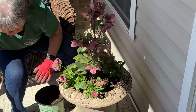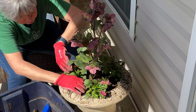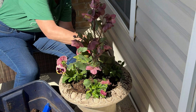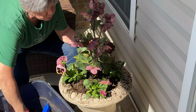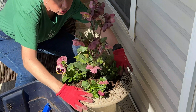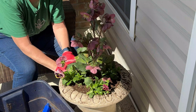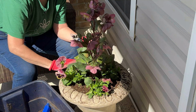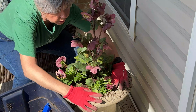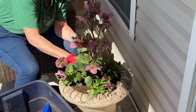I think I'm going to need just a touch more soil around the pansies. And of course, just like every container you ever plant, when you water them in, the soil level is going to go down a bit, but you don't want to fill them so full that every time you water, the soil spills out over the top. That's no fun. But you know, we've all done it. Might happen today, but eventually this soil will settle down as I continue to water them in.